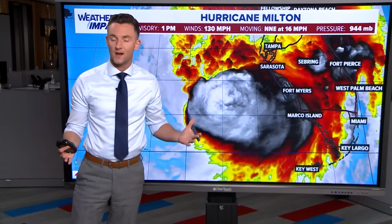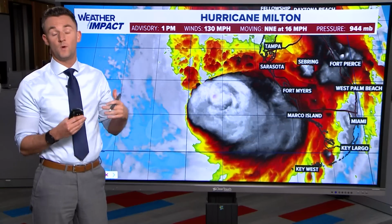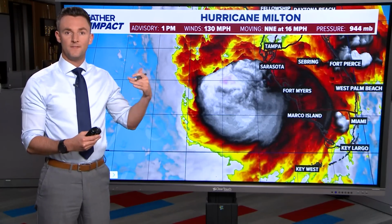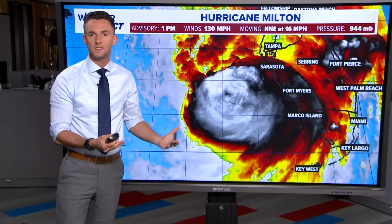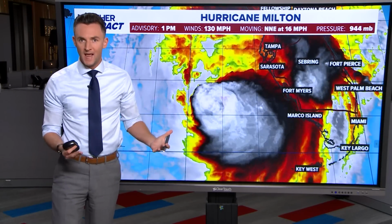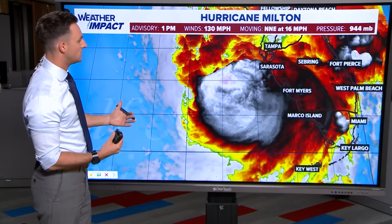And the reason I just set that groundwork is because the National Hurricane Center is at the point where they are now updating the information on this storm, and they're putting out advisories every hour. So whatever I say is going to be out of date within an hour or two. So just take this with a grain of salt. Keep that in the back of your mind as you're watching this video.